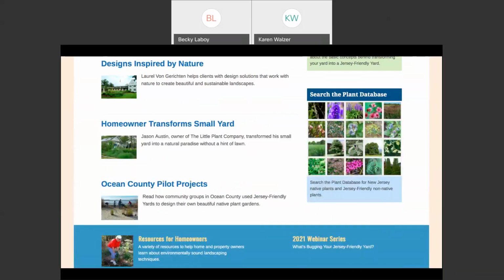And all the way down the bottom of the page, Ocean County pilot projects consist of gardens installed by various constituents whom the Ocean County Soil Conservation District offered guidance. So we had a fun time helping out lots of different homeowners associations and businesses and homeowners install Jersey friendly gardens. So they're there for you to take a look and get some inspiration.